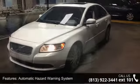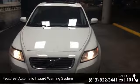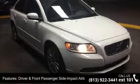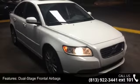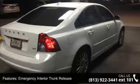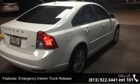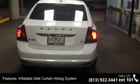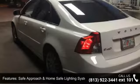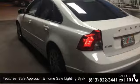Some of the top features included with this vehicle are automatic hazard warning system, driver and front passenger side impact airbags, dual stage frontal airbags, emergency interior trunk release, inflatable side curtain airbag system, safe approach and home safe lighting system, security system, side impact protection system, 6-speaker audio system and auxiliary audio input.